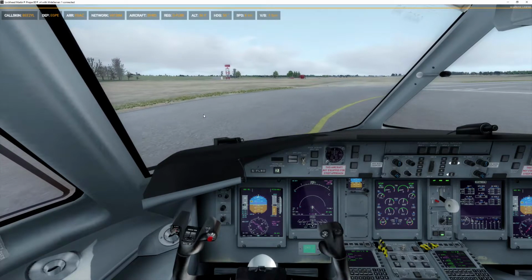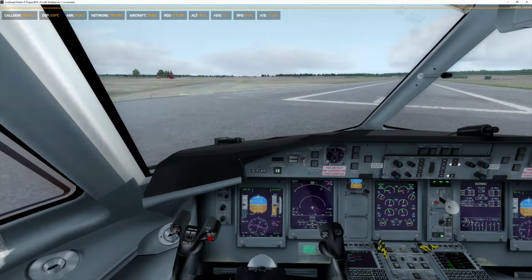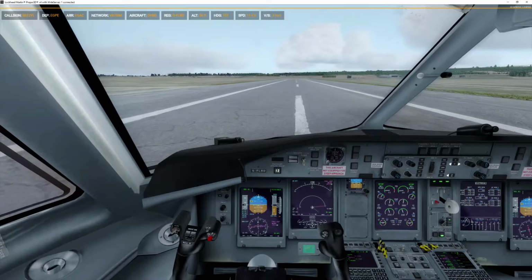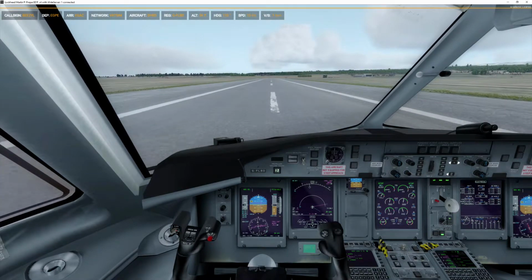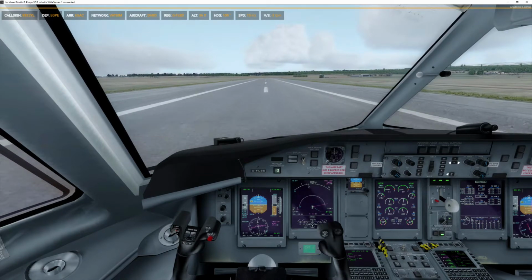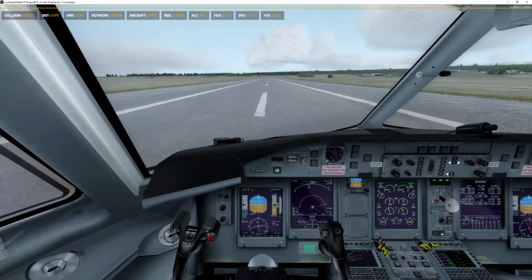Slight incline here, so a bit more throttle. In real life, these Q400s actually taxi out with one engine from Inverness, but we're not doing that today. This is a Majestic Q400, don't know, did I say that already? Works pretty well with P3D. Drifting a wee bit.